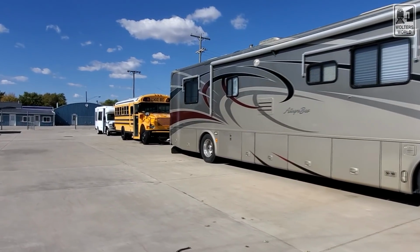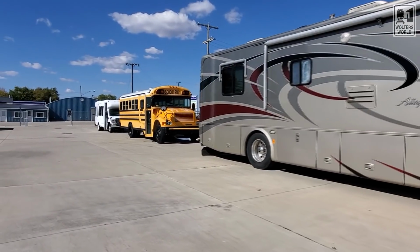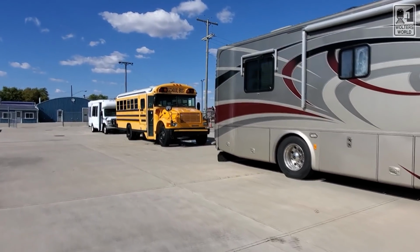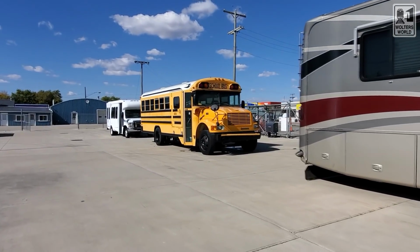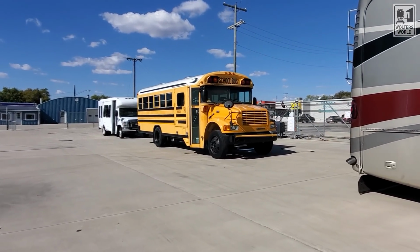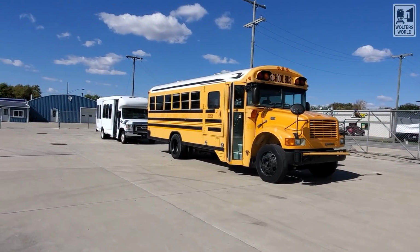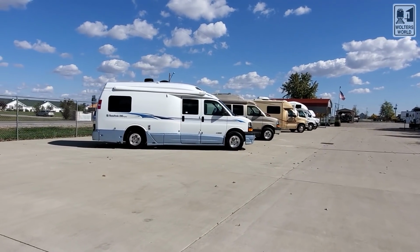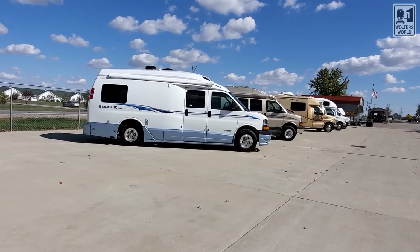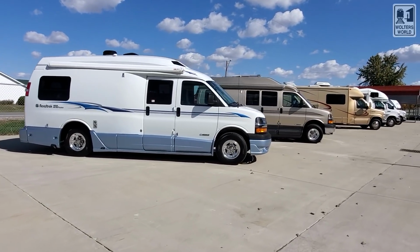I was just curious if somebody had been redoing a school bus. Well, they do, and people do it all the time. They're all over Central and South America, redone for different things. So that's a smaller bus. That one is really low to the ground, isn't it? Yeah, that one particularly is low, even compared to the next one over.